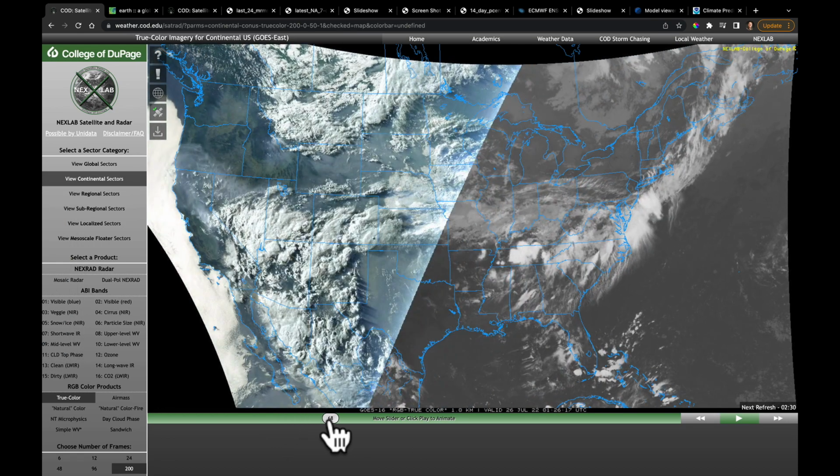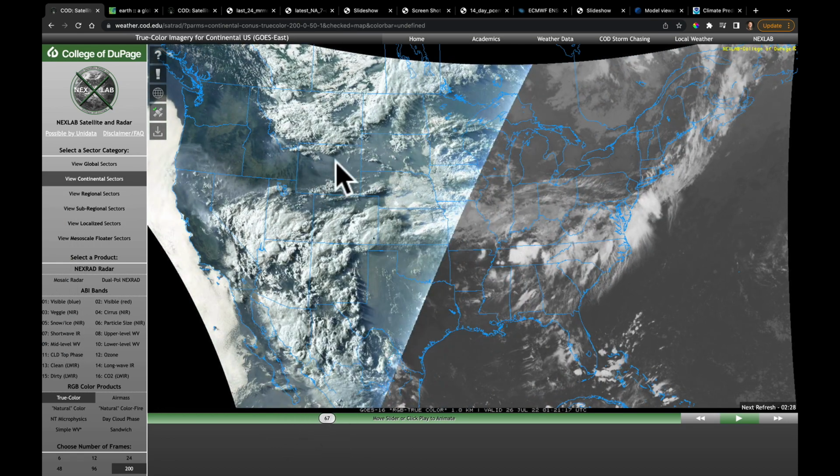But as the sun was setting, we could still see quite a bit of the wildfire smoke coming out of this fire in Idaho, spreading here into parts of Wyoming and the western Corn Belt, and also from the Oak Fire, spreading in Northern California, parts of Nevada, and southern Oregon as well.